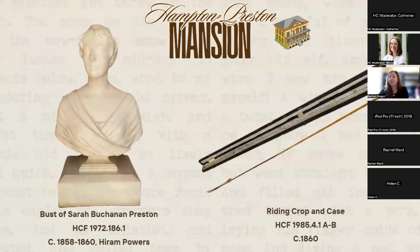This bust of Sarah Buchanan Bucky Preston is believed to have been sculpted when she was about 16 years old. Bucky was noted for her good looks and equestrian skills. She may have even perhaps caught the eye of French Emperor Napoleon III, who gifted Bucky a riding crop with her name on it. Had this been an attempt at courtship, it was unsuccessful, as Bucky instead married Colonel Lowndes of Charleston. She died 12 years into their marriage at the age of 38. She was buried at Magnolia Cemetery in Charleston.